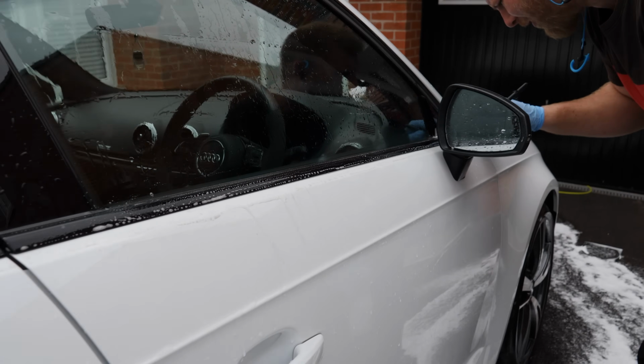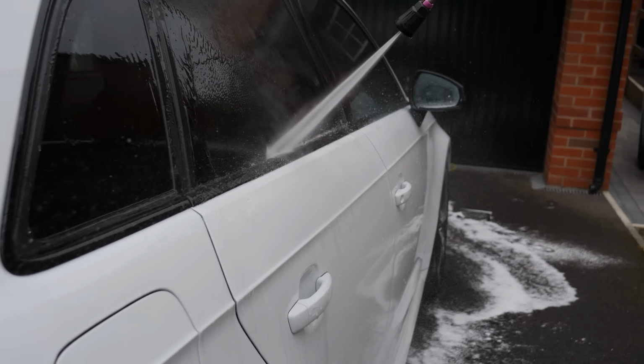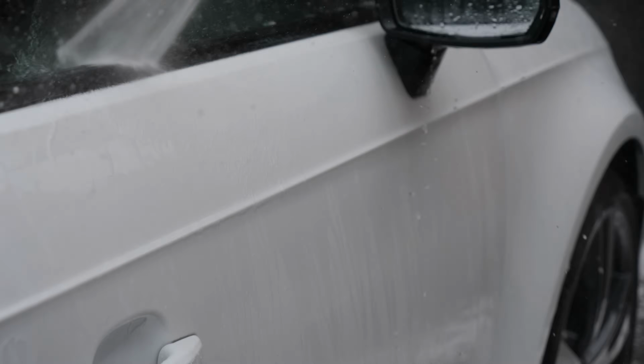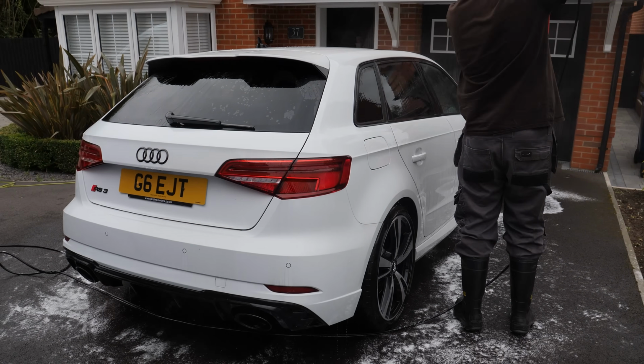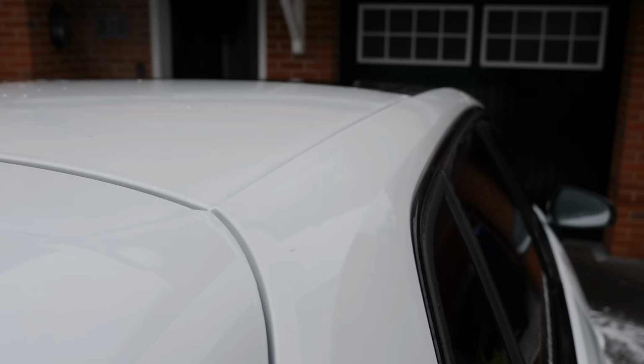You can see the colour of that there straight away, can't you? Yeah. See the difference there where the brush has been? Oh yeah, so you can.